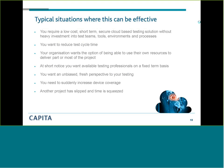Either you require a low-cost, short-term, secure cloud-based testing solution without the need for heavy investment on your part into test teams, tools, environments, or processes. You might just want to reduce your test cycle time, have all the assets ready, and just get us to help execute. You may want the option of being able to use your own resources to deliver part or most of the project and us just to bolster the capability. You might very well at short notice want the availability of testing professionals on a very fixed-term basis, which is a very suitable alternative to trying to get contractors in to do this work.